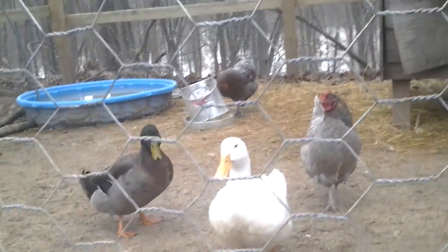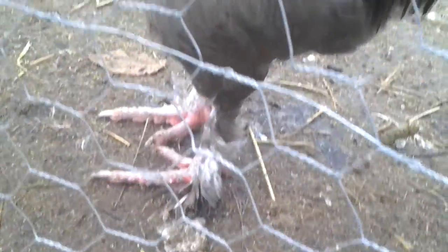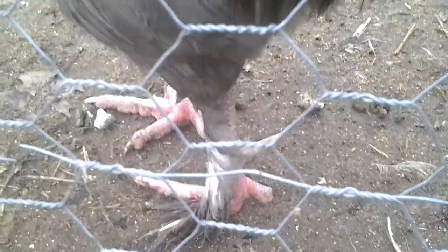Hello, ducks. What's the rooster? The rooster's right there. Look at the spurs he's got on him. There, look at that. You see him? No, you can't even see him. Ooh. Turn to where we can see your spurs. Ooh, mean rooster. Mean rooster. Don't do that. I want to find your... There, look at the size of that.